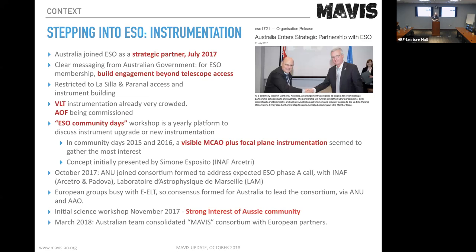There's another component: for the Australian government to provide the capital money, because at the end of the 10 years, if we want to become a full member, we need the capital money. For the Australian government to give that, we have to convince them that we can not only do good science with it, but also build good instruments for it. And that's exactly where MAVIS comes in.